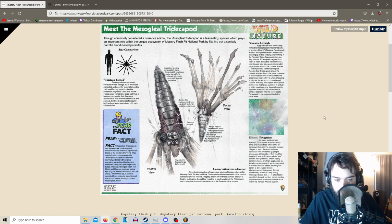Conservation consideration. Since the introduction of man-made electrical infrastructure within the Mystery Flesh Pit National Park, the tridecapods often mistake electrical conduit cables for arterial vessels. Tragedy follows when the animals attempt to feed on them by cutting the cables, resulting in electrocution of the tridecapods and costly downtime and maintenance of the park's electrical system.